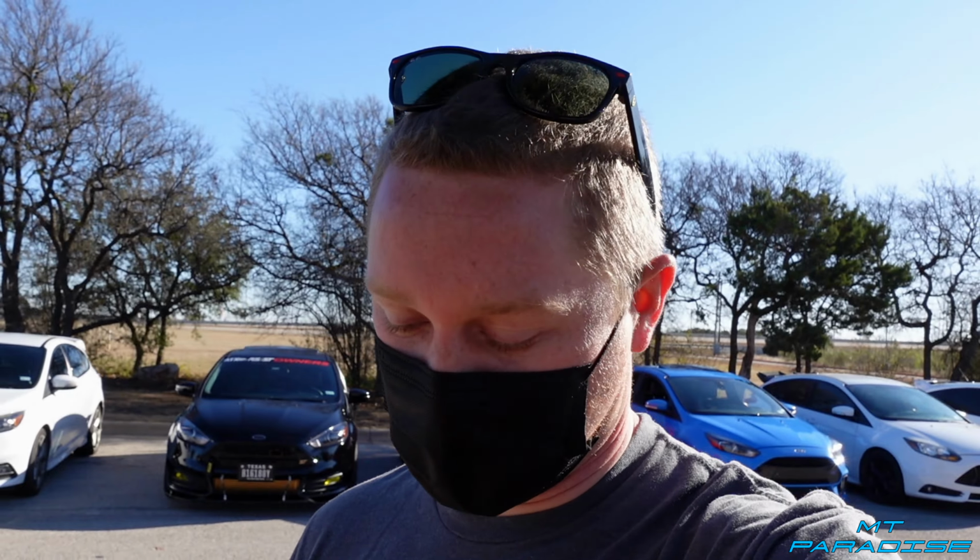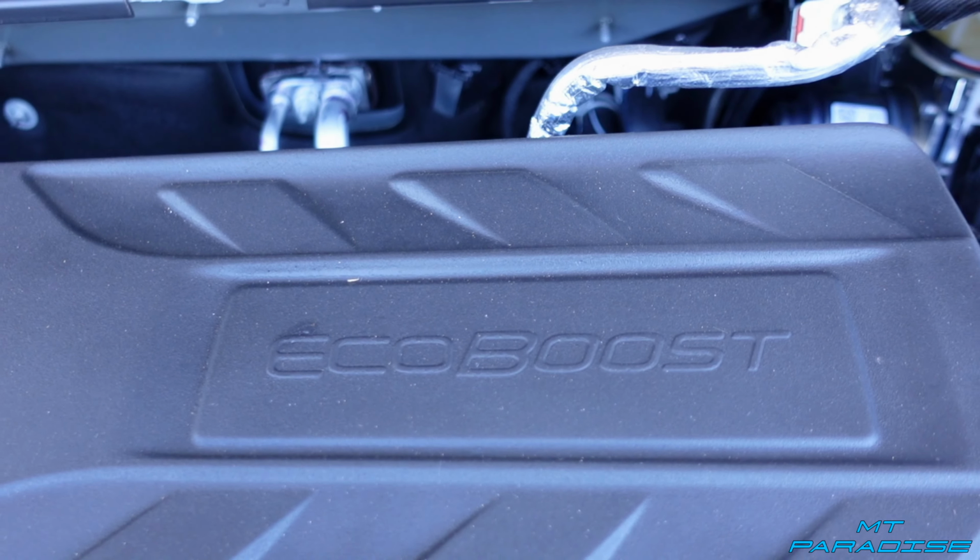All right, guys, so there is a brand new Ford Bronco here, which I don't know if I'm really a fan of or not, but I'm sure some of you guys are. But let me show you some of the cool up close and what it actually looks like in person.